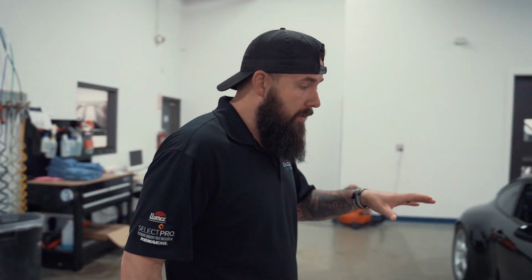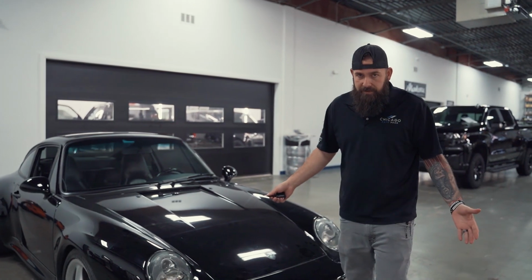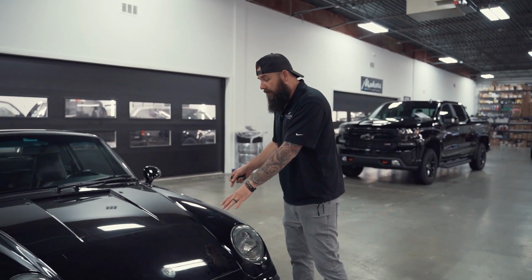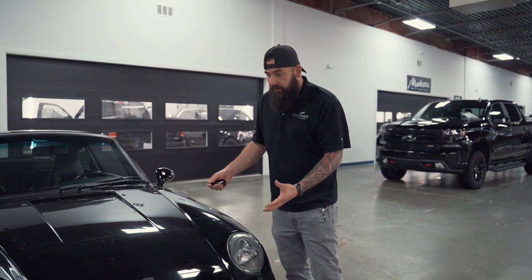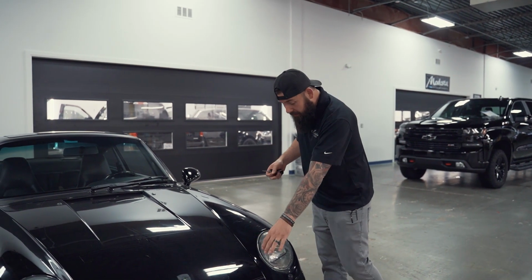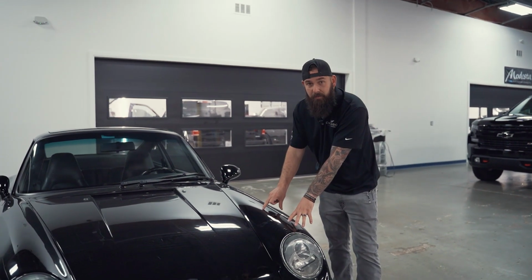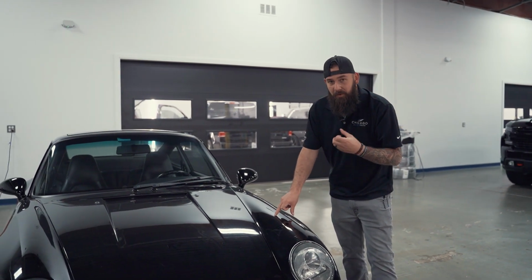So the paint protection film on this Porsche is 15 years old, and normally when you're pulling paint protection film off an OEM paint, there's very little risk involved. But in an older car like this, where we don't know the history of it, you never know what you're gonna find underneath. And what we found is that we have two repainted panels, and pulling clear bra off a repainted panel, there's a lot more risk of the paint delaminating. And that's exactly what we got here.